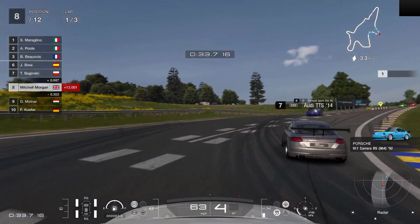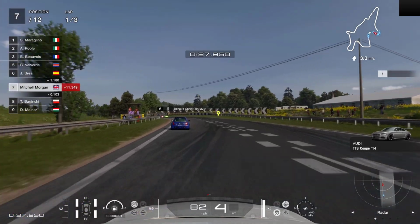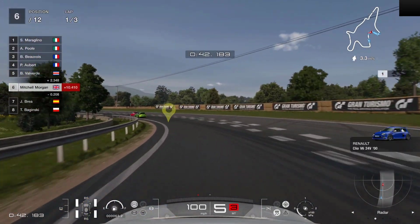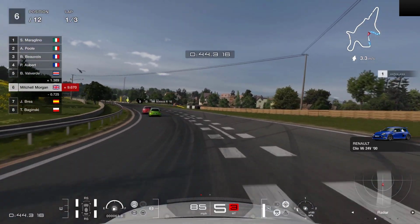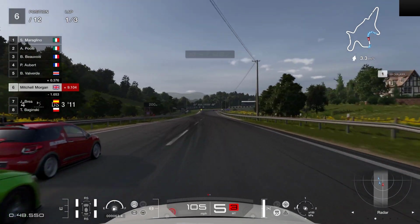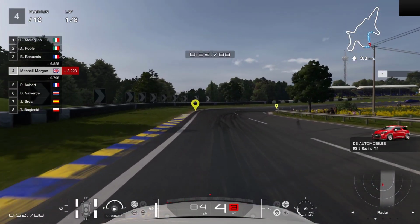Come on, get it turned in. Being careful not to run into the Audi TT. Don't close on me. Oh, that was a bit iffy. I thought I was going to run out of track there, but we'll go around the outside of the Renault. Up to sixth, sliding our way through this traffic really well. We've got two together there. The Scirocco and the DS Automobiles, that's done.